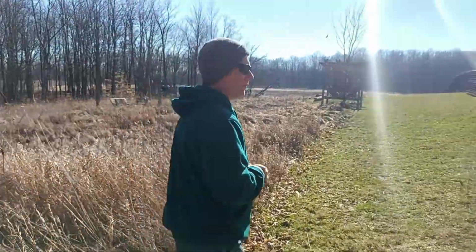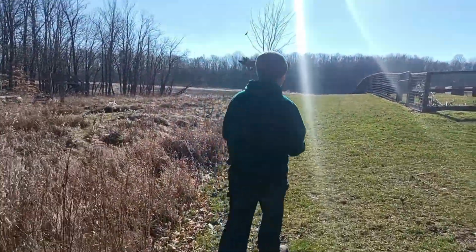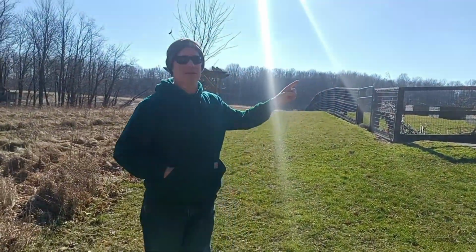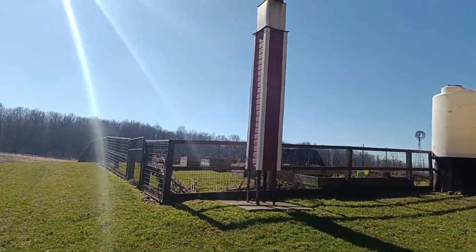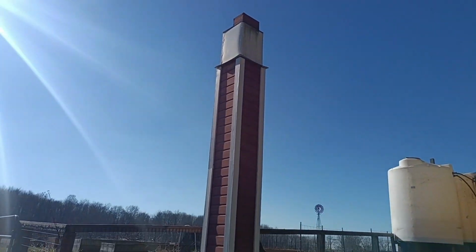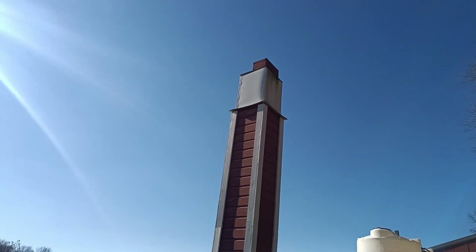But the more interesting object is over here, and I have never talked about one of these before. See that thing right there? That is a false chimney, a fake chimney, an artificial chimney. That is built for chimney swifts.